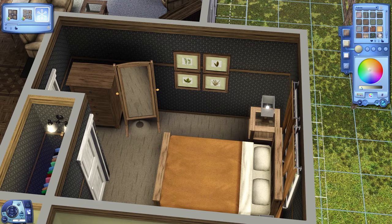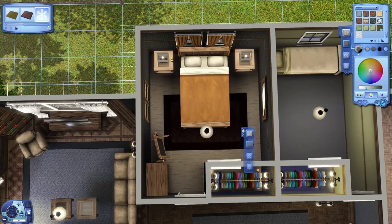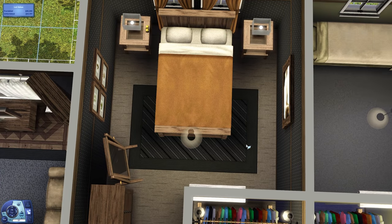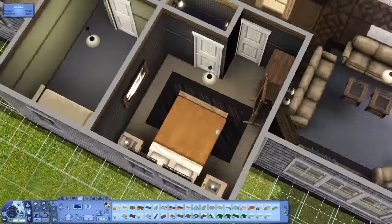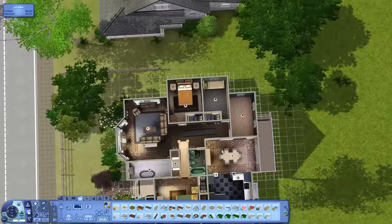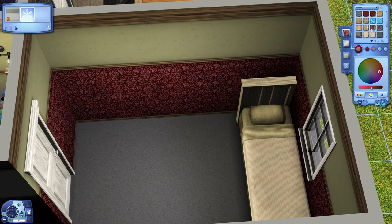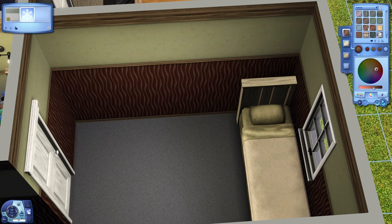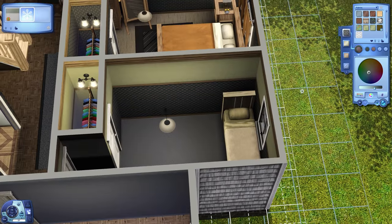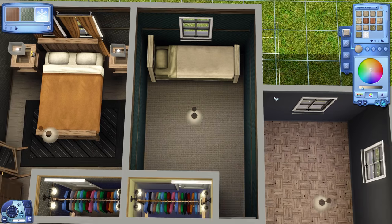So this room is more of a generic room, not really geared toward any specific sort of occupant, which is why I more consider it the guest room. But anyway, there's the rug, and then also this closet here, just recoloring the clothes rack. And then over here is more of a kid's room or teen's room, right next door. This room has more of a blue-green color scheme to it. So I was getting in the wall color there, and also the carpet as well.